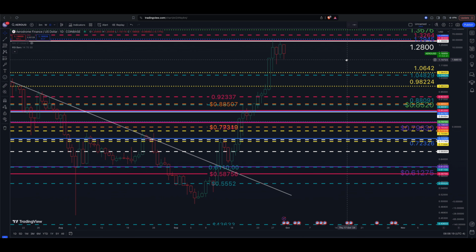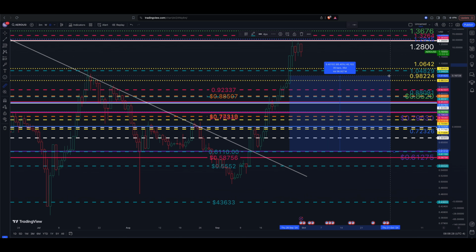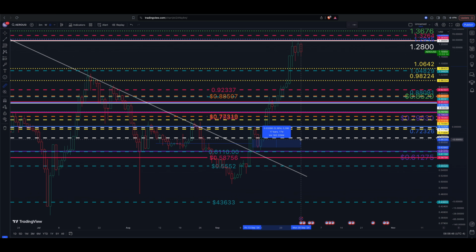But let's see here. So from the breakout, let's see what Aerodrome is sitting up. The breakout again was at 61 and change, about a 93% move. The actual day where we closed above the breakout zone was the 13th of September. So let's see, that's 17 days, about 93% in 17 days.